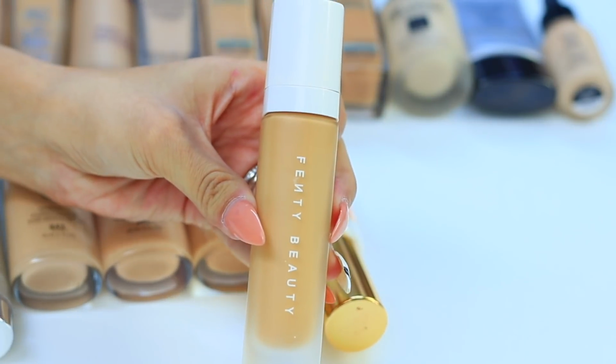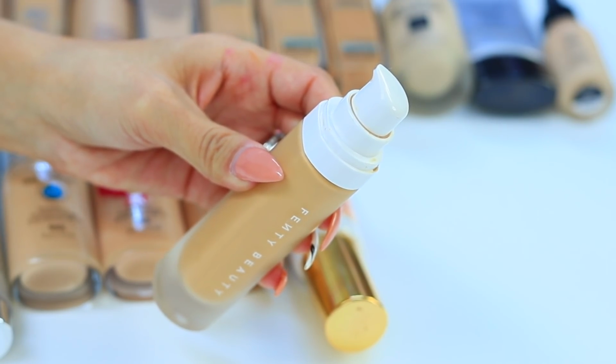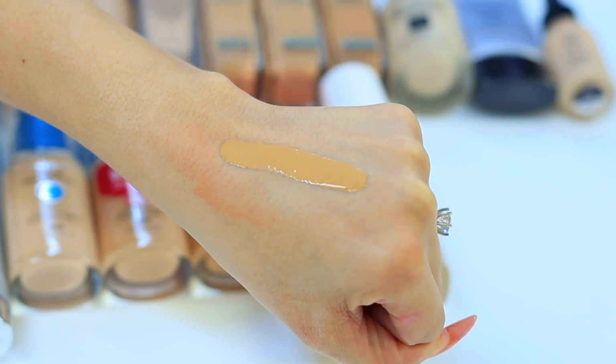Then I have the Fenty Beauty Foundation. I've talked about this numerous times. I'm not the biggest fan of this foundation. The only reason why I still use it is because I spent the money on it and I think it's a little bit expensive, but they have a great shade selection, and again, it is a full coverage foundation.